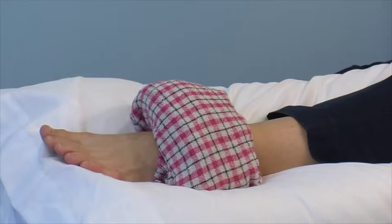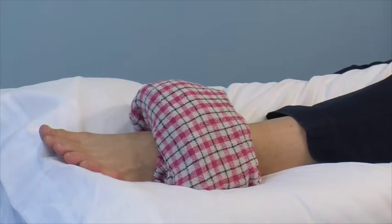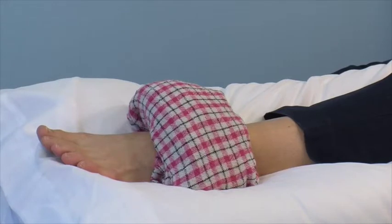We're now going to show you a few exercises which will help you to recover from your lower limb injury. The first phase of your rehabilitation is about managing your swelling and acute pain. A cold pack or frozen peas wrapped in a tea towel can provide short-term pain relief and reduce your swelling. Apply this to the sore area for up to 15 minutes every few hours, ensuring that the ice is never in direct contact with the skin.